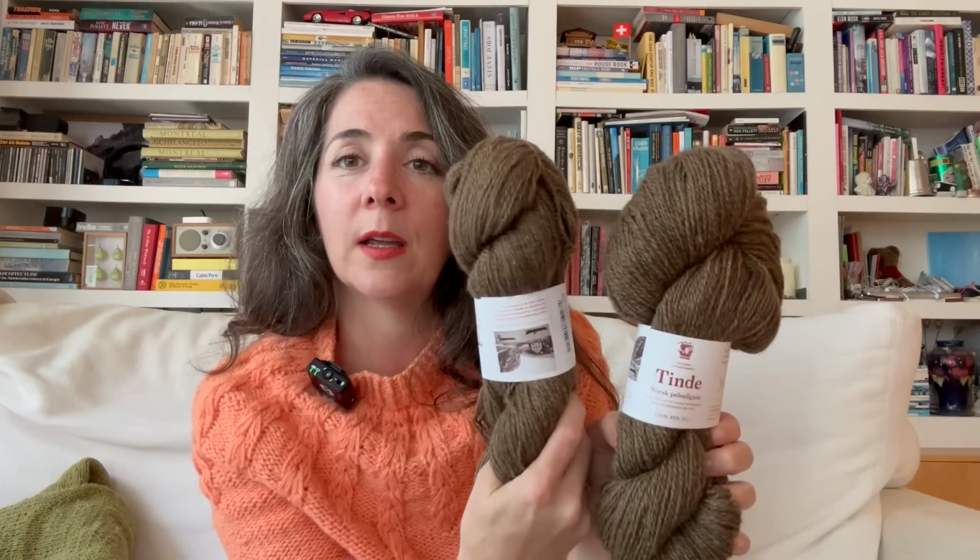And it's gorgeous. It's a DK weight. I've got enough for a sweater. So this most likely will be a fall cast on for me, and I'm going to try to hold off because I have a lot of other fun spring knitting. So I'm going to try to hold out for late summer, early autumn knits for me to knit on.